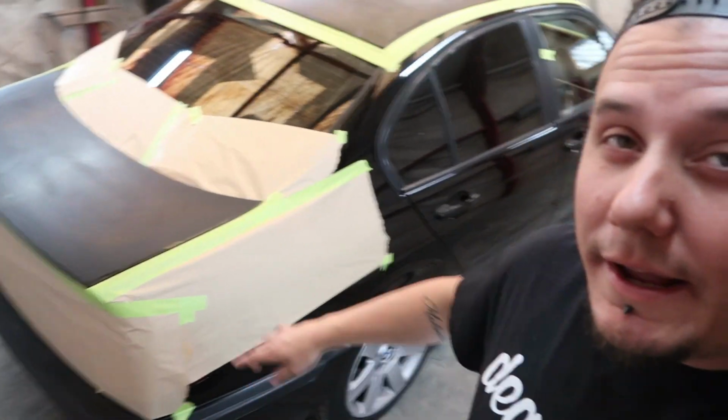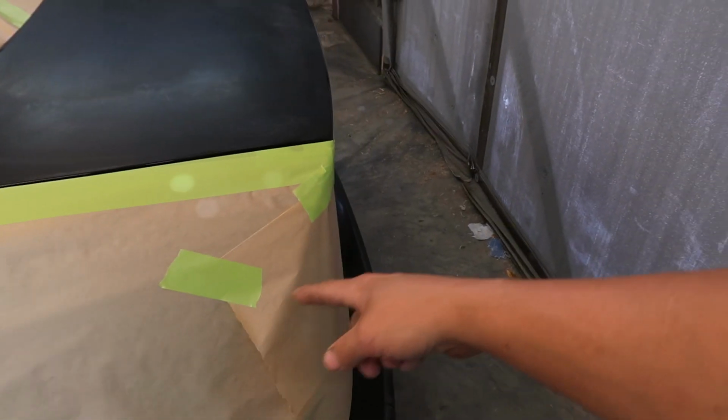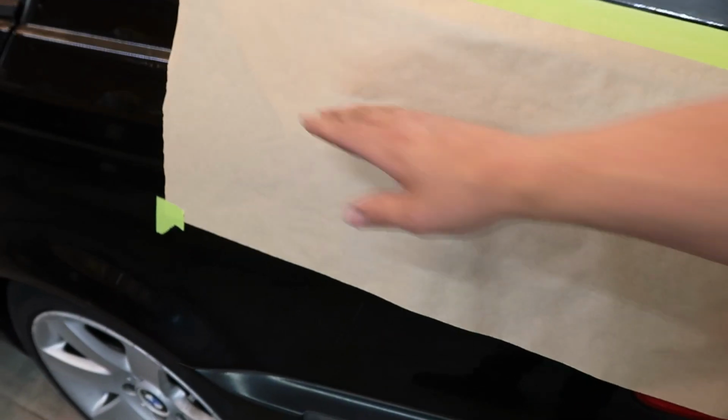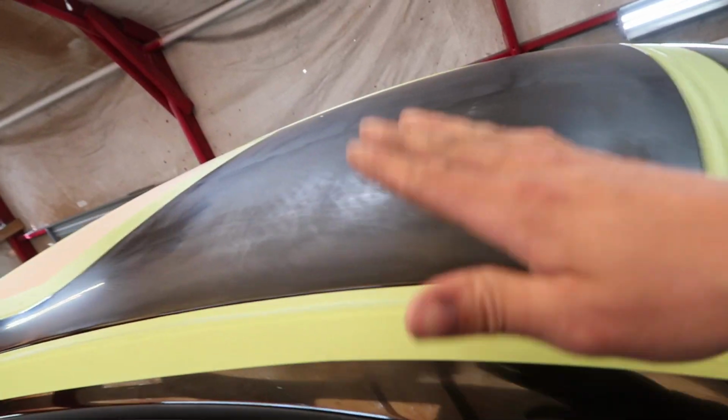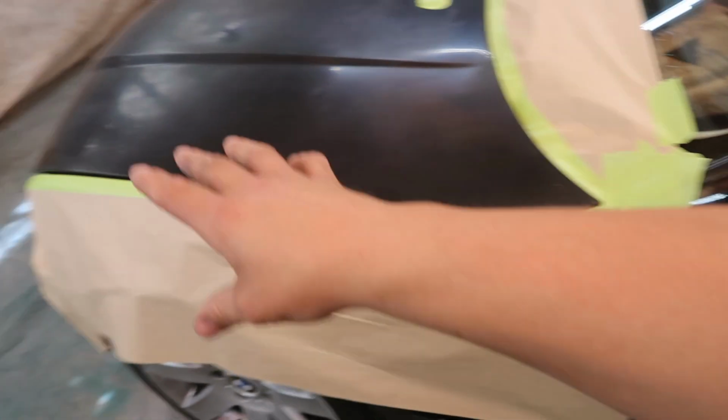All right, so I've gone through and I've masked off the surrounding areas around everywhere where we're gonna be spraying. Now I'm gonna go back and actually just cover the whole car with plastic, and then I'll cut the plastic back a little bit to where I can actually tape it directly to the paper now. So got the roof and the sunroof all masked off, got all the way around the hood masked off.